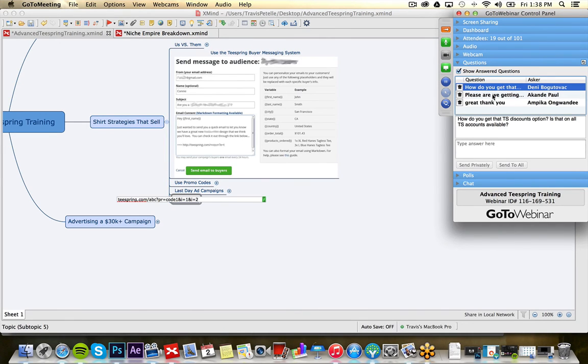All right. How do you get that Teespring discounts option? Is that on all Teespring accounts? Yes, that's available everywhere. I think it's in the promotion code area or promotion tab. You can create as many codes as you want.